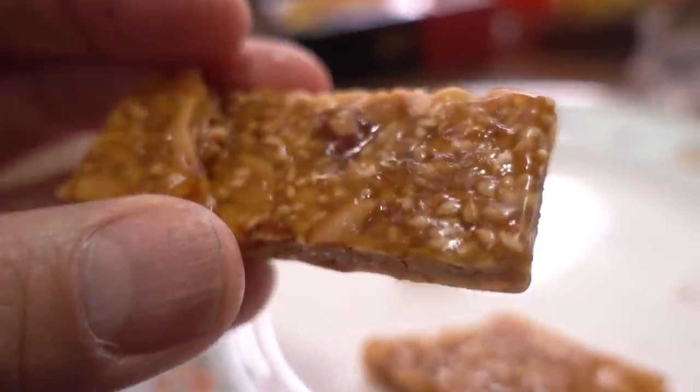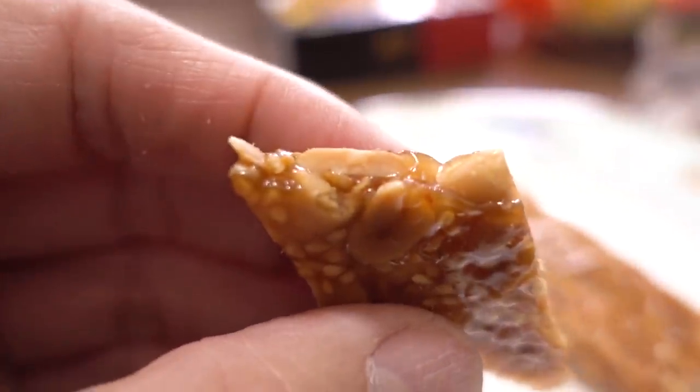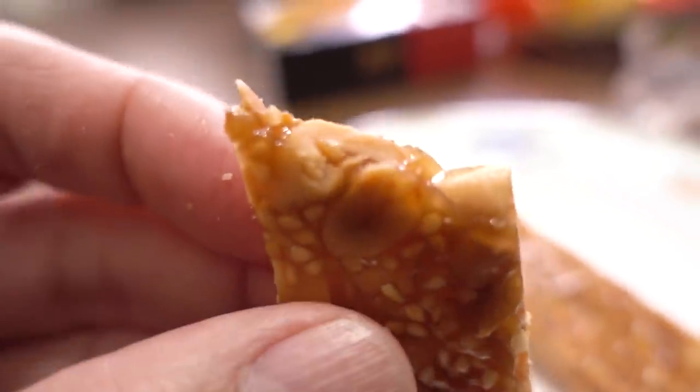And this one looks a little bit different from the one that we just tried. So this one, you can definitely see the sesame seeds as well as the peanuts. These are not ground up. They're hardened into this rectangular shaped block.